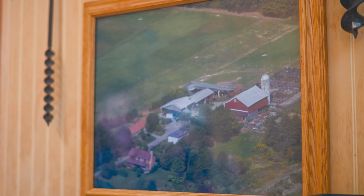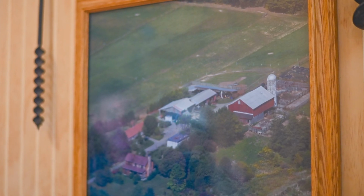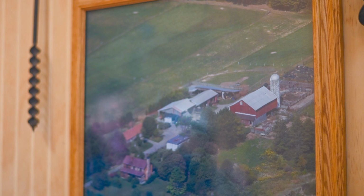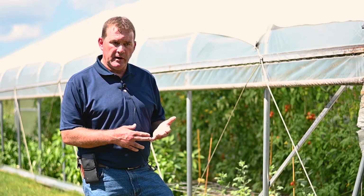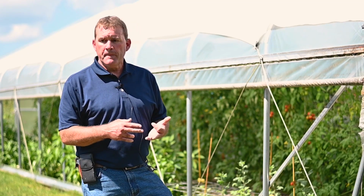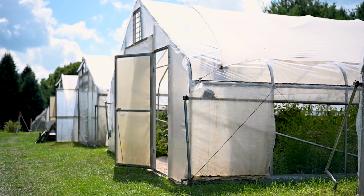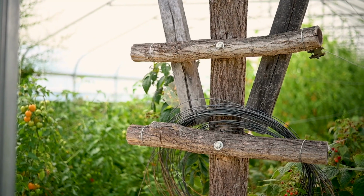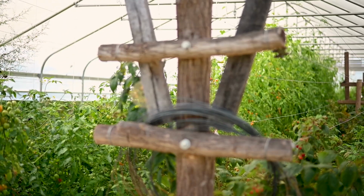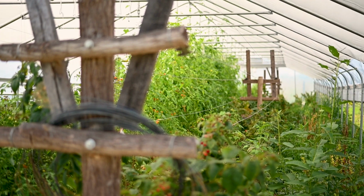It has been our objective to prove that a small family farm can still be economically and environmentally viable. We implement a lot of practices on the farm, from high tunnel production systems to cover crops to management intensive grazing. The high tunnel production system has allowed us to produce for the early markets and also have crop available clear into that first part of December when we end our market.